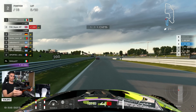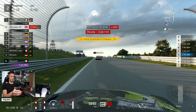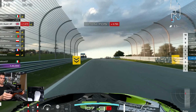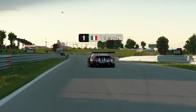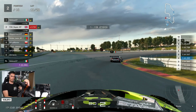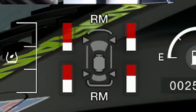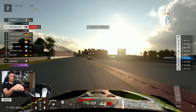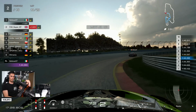I did manage to catch back up on the following lap, but I got myself another penalty here on lap 9 before on lap 10 it was his turn to get a penalty and I was going to catch up slightly. So this race was actually running incredibly close. I do believe we were on the same tyre at this point, both on the medium, and as you can see mine were fairly worn, especially the left hand side, which gets most of the punishment here at Watkins Glen.